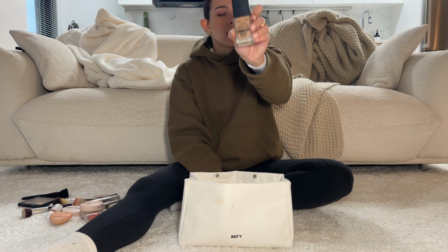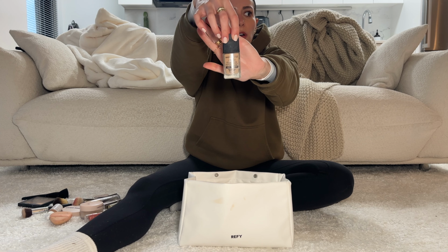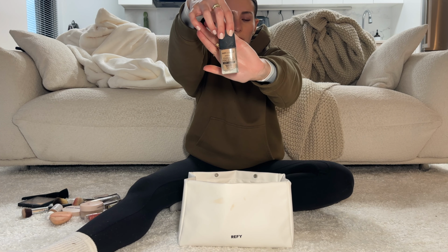Next, I've got the Wet n Wild Photo Focus Foundation. This is the dewy version. There's also a matte one, but I use the dewy one, and this is in the shade Golden Beige. I don't use this every day. I usually just put this on before filming, or if I'm going somewhere nicer and want a bit more coverage than a skin tint. I'm willing to say this is the best foundation I've ever used. I will give it that qualification.